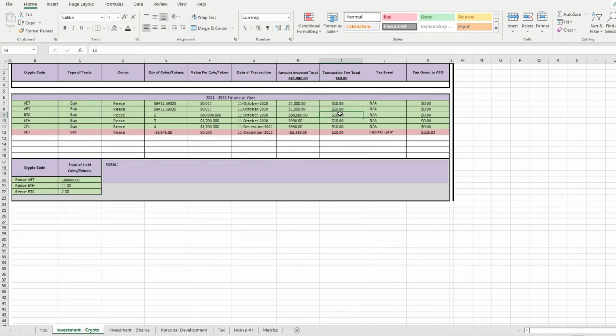Then the transaction fee itself, so $60 over each transaction. That's just a blanket example. Again, it will be different depending on how much you're investing, but it gives you a rough estimate and understanding of what it's cost you to purchase and sell these cryptos. And then the tax event, which comes with a nice little drop down box, depending on if it's a capital gain, a capital loss, income tax, a trust distribution, foreign income, or it's not applicable, then it's not applicable. And then you can actually put that number in there.